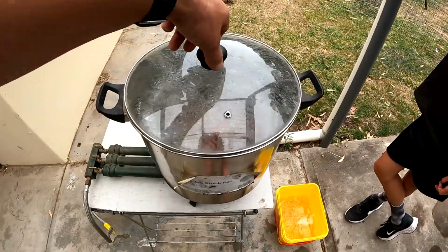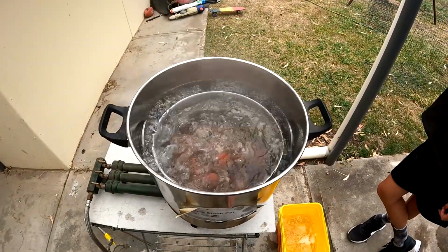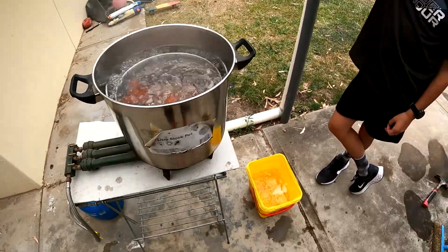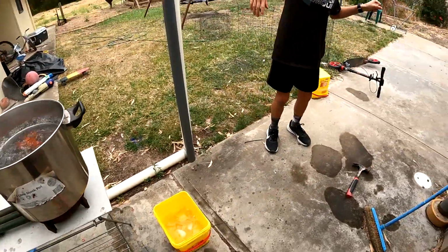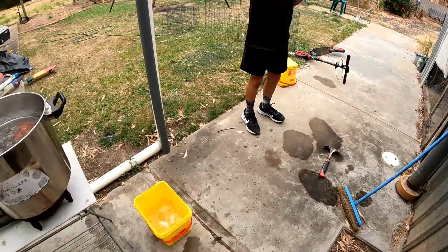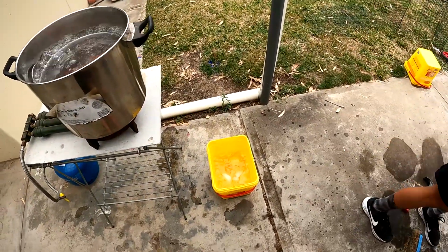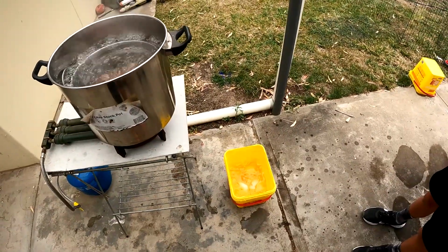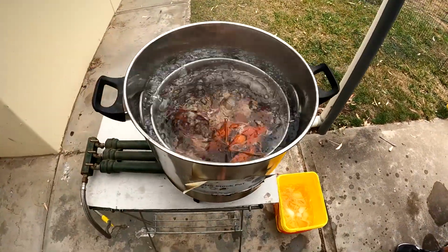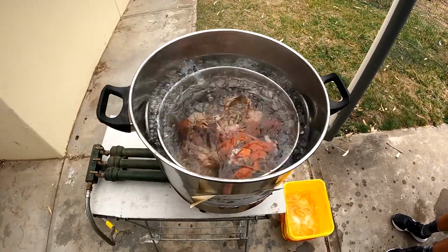Alright, so we're back to the boil, so we'll take the lid off. Now, Ollie, just check that bucket of cold water, mate. Oh, it's cold! I like to salt my cold water. Once they float, I find that salted cold water cools them down the best. So they're starting to float now. So we'll get the tongs and we'll pull them out.